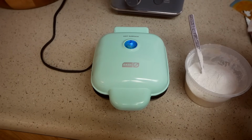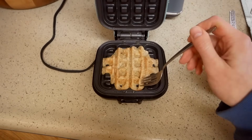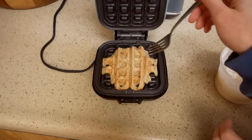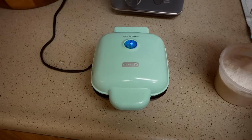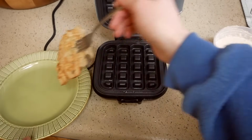Oops. Some water. Hold on, are you done yet? Oh, what the heck? Okay, it's a little thin. I'm gonna add more next time. It's so strange. I kind of just want to move on. Get out!